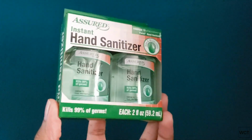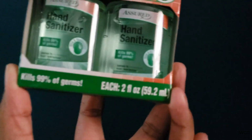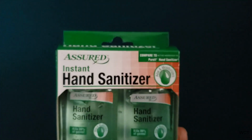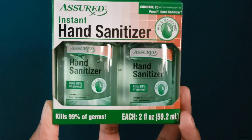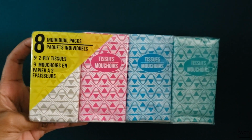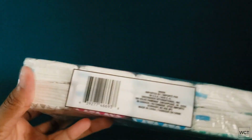A twin pack of hand sanitizer. One bottle alone would never be $1 at CVS or Kroger, Giant Eagle, any of the bigger stores. So it's awesome finding a 2-pack for $1. Other stores can do double packs, but they're running at like $3. Finding all of these for $1 is great.